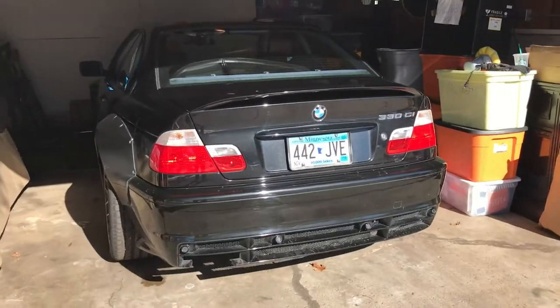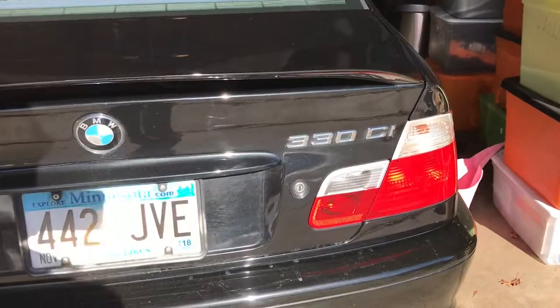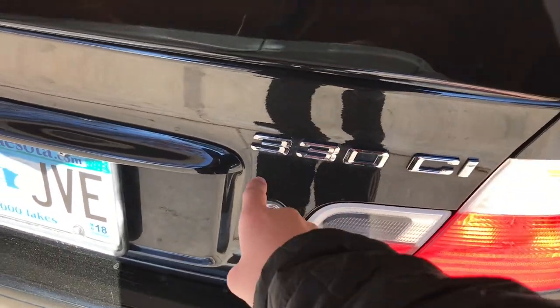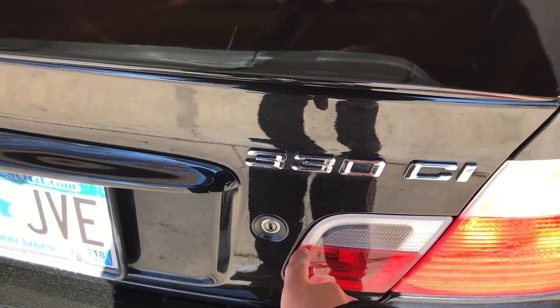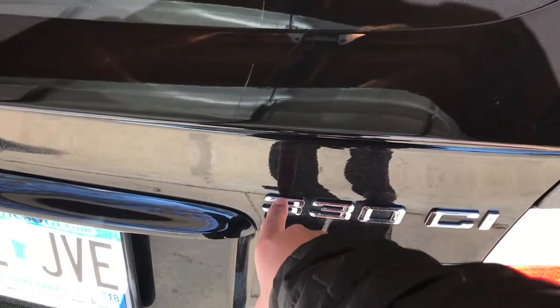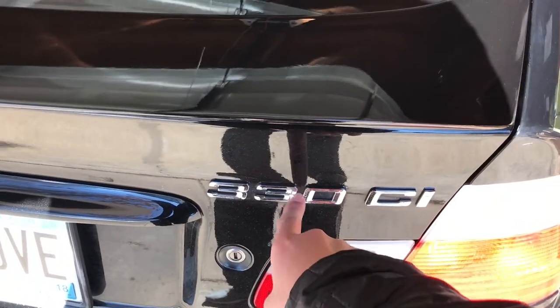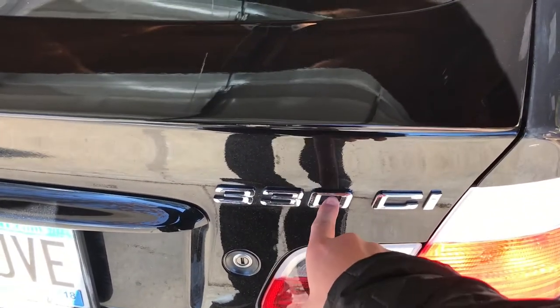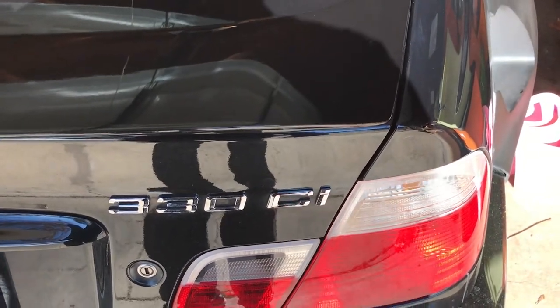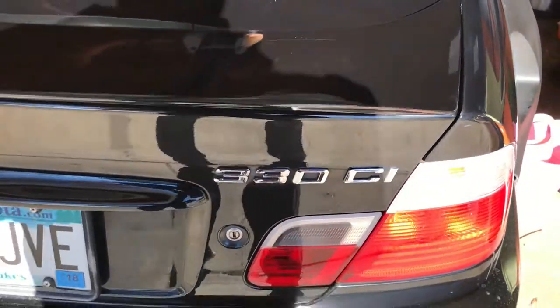So here you go, this is what it looks like. So it's a little dirty right now. Sorry, I took it out yesterday. So 330Ci, for people that don't know what this means, it is a 3 series with, what was it? It's a 3 liter, which is what I believe, yeah. Because 325 means it's a 3 series with a 2.5 liter engine. So this is a 3 liter straight six, CI coupe fuel injected. In case anybody's wondering, that's what all of that ever means.